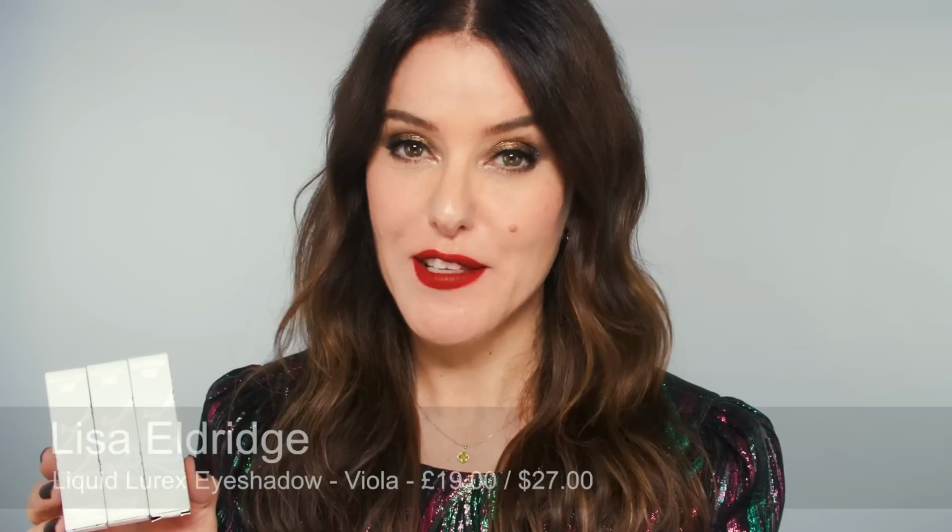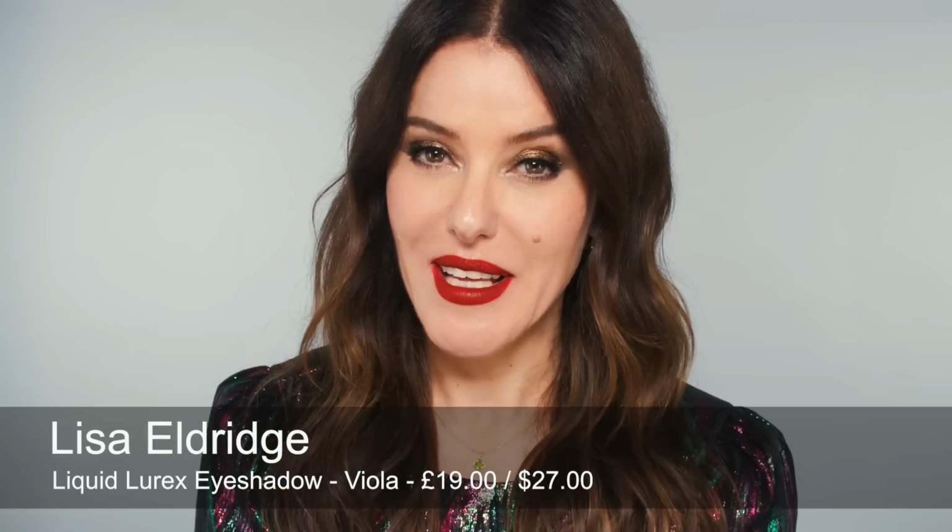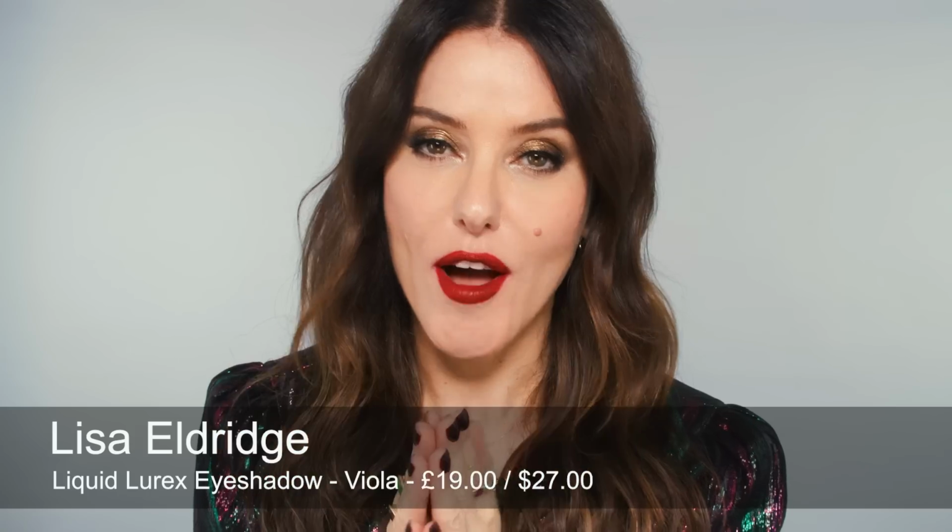And if you haven't tried this formula before, it's incredible. It's like a one and done eye makeup. They're creamy. You just dab them on the eyes, blend with your fingers. That's it. It's like less than a minute to do your eye makeup and it looks so good. So I'm wearing one of the new shades today. I've actually got 2 because I've got one at the inner corner.